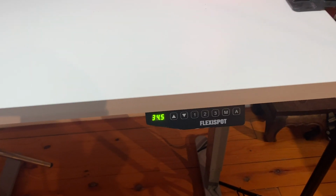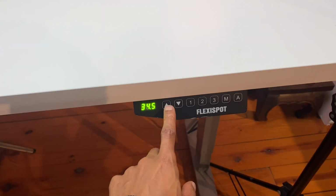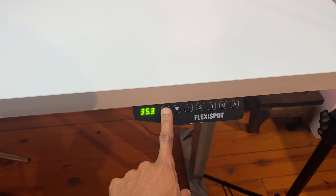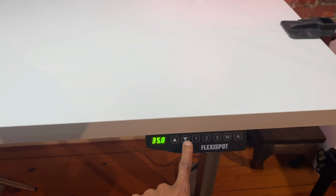Just below that is the desk that I film on. Now, this is a sit and stand desk by FlexiSpot that allows you to adjust the height of the desk. Now, I don't find myself adjusting it much because I'm usually standing, but it's still pretty cool to have.